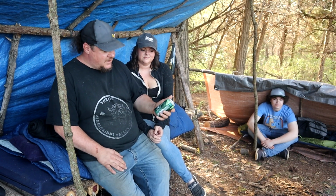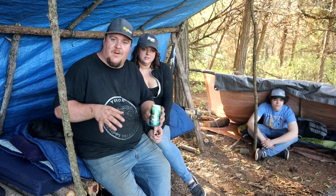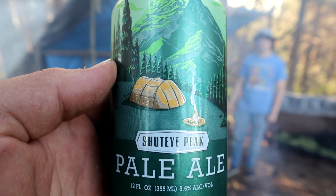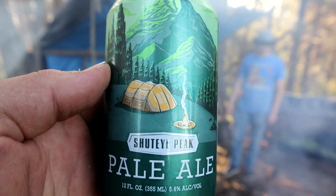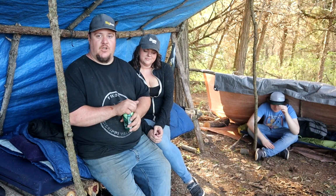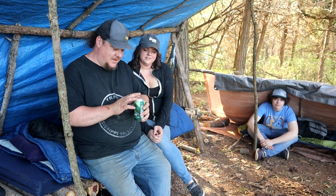And I try to feature brews that have some sort of camping oriented theme to them. And this one definitely does. Got a little tent on it and a little campfire. Pretty neat stuff. Let's see if it's any good though. That's the true test. Well, it's already hot.